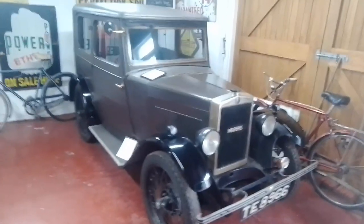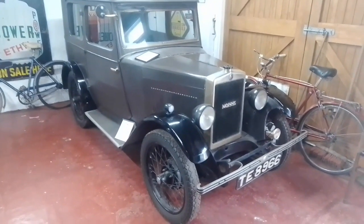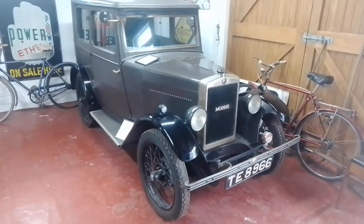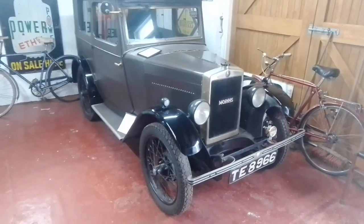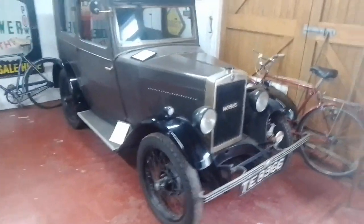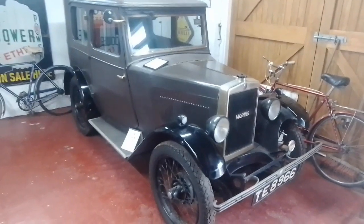So the first car we have is a 1927 Morris Minor with an 847cc engine. Now, when you think of Minors, you usually think of the Morris Travellers, but this is a very early one. So this Morris Minor's top speed was 55 miles an hour, but you could also get 40 miles to the gallon from this little car.